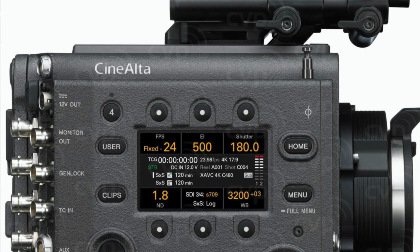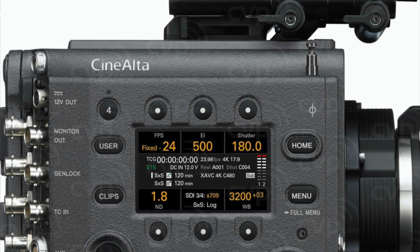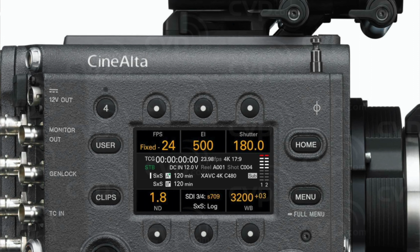It would be lovely to see a Venice-style system where there was a simple user menu, with ASA, shutter speed, all the things that a cinematographer is going to use on a shot-by-shot basis, sitting up front of a menu system with all the complexity sitting behind, that when you need it, the more you dig, the more expensive it gets.